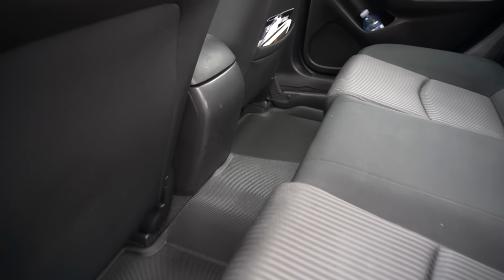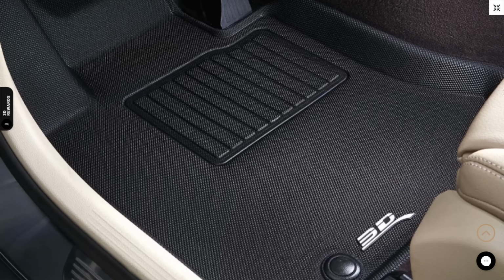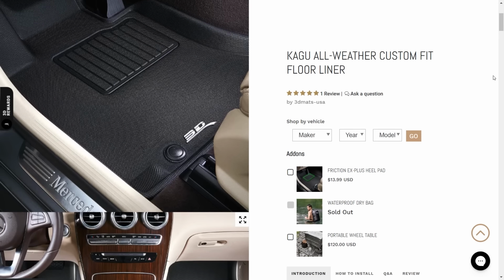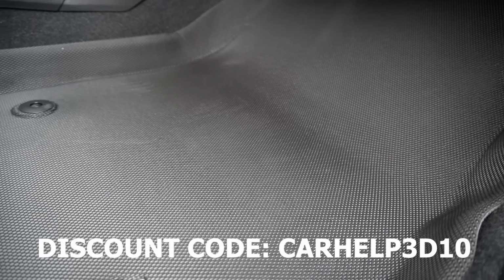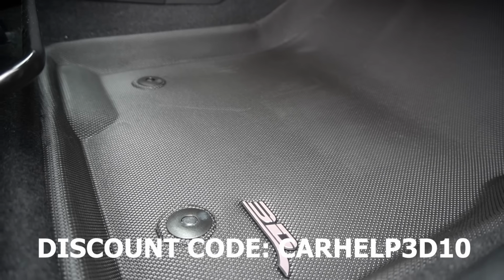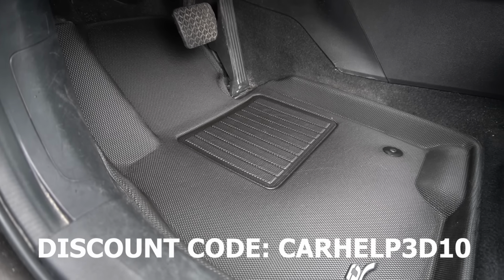Now, there are many different floor liners on the market, and many of them are actually very good. One great option to go with that I've been testing recently are the 3D custom fit mats, which are precision laser cut mats that are designed to fit your car perfectly. The ones that I've been testing here are the Kegu all-weather floor liners, which have an anti-skid surface, are guaranteed not to move, and they are made of very lightweight yet durable material that's fully waterproof.